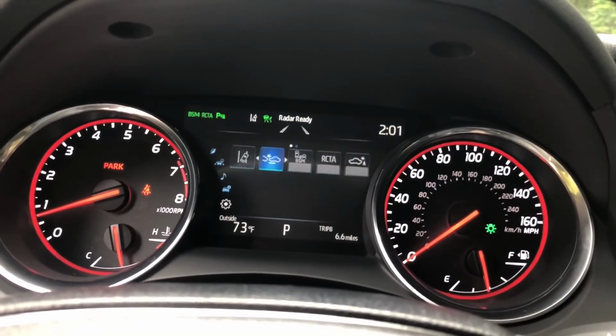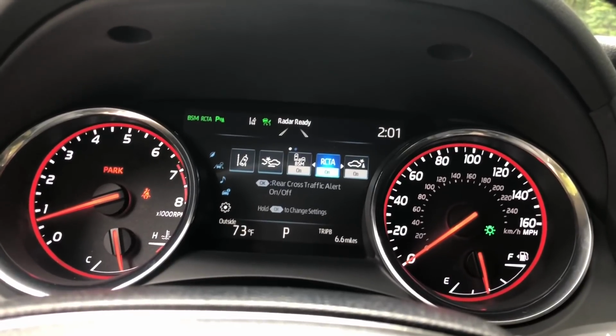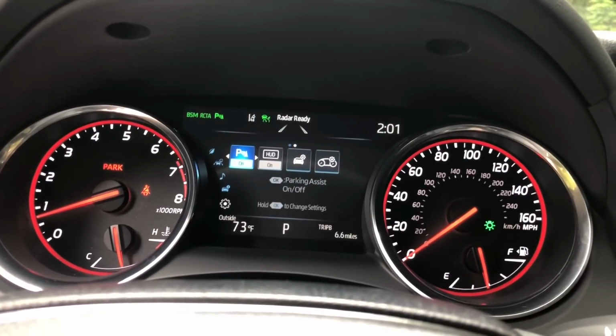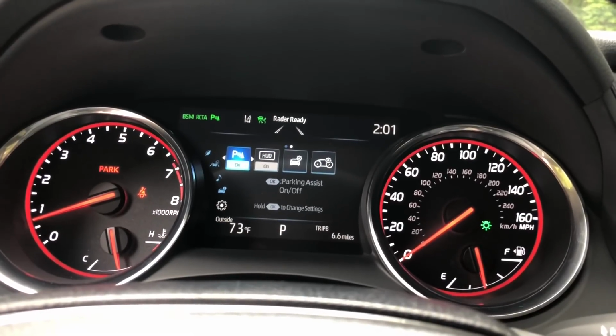Let's go back. And then blind spot monitor, rear cross traffic alert. That shows you a beep of what's behind you. This is the clearance sonar with auto park, or auto braking. That's the parking sonar. And then this is heads up display on and off.